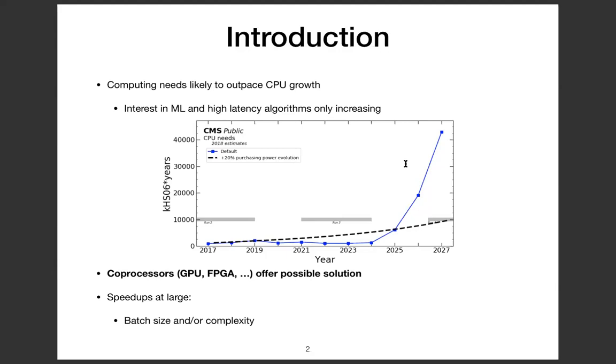And what we believe is that coprocessors, and by that I will in this talk basically exclusively mean GPUs and FPGAs, although there are certainly other coprocessors we could talk about, but the results that I'll show and the work that we've done focus on these two. Coprocessors offer a very viable solution to this problem, particularly when you're dealing with algorithms that run either at very large batch or that are very computationally complex and require a lot of operations.